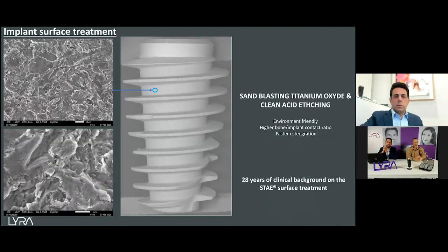So the surface treatment is the same for all implants. It's not a new surface treatment. It's a surface treatment that we have already used on all our implants, so it's more than 20 years ago.